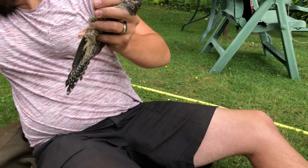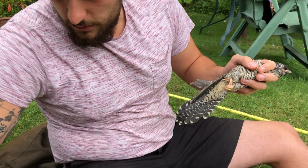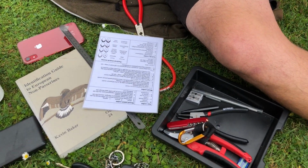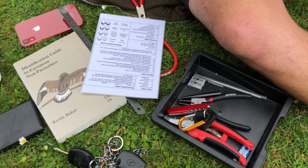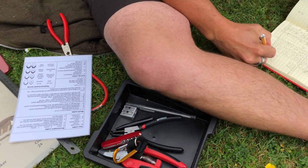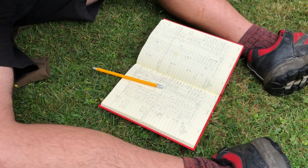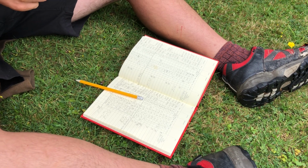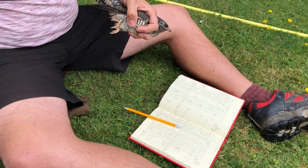I think that's the one. Let me just double check that. You can't beat a nice crib sheet. I'm not expecting to see much fat, so that's cool.